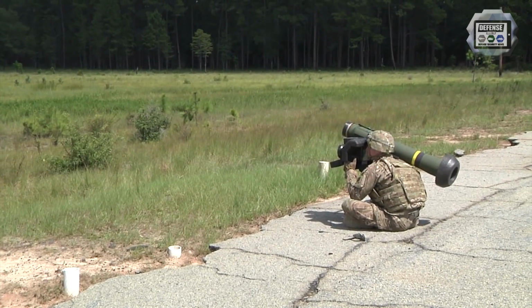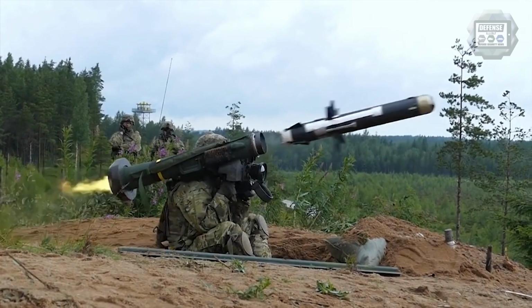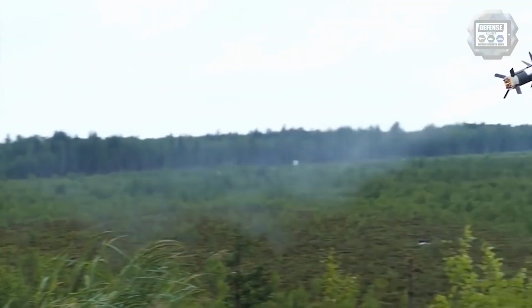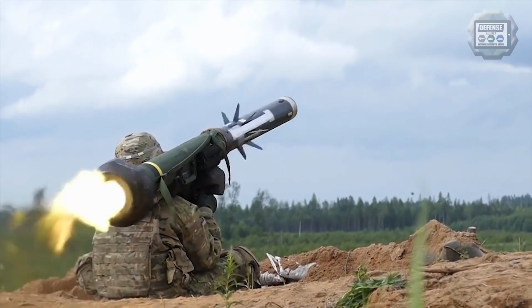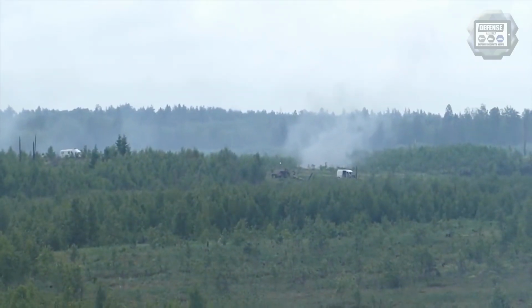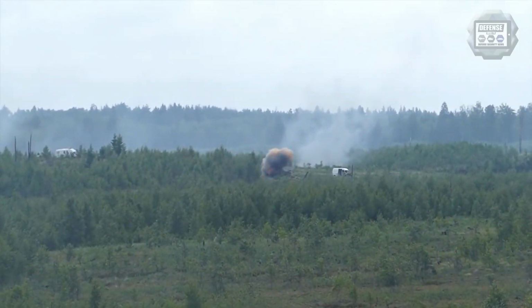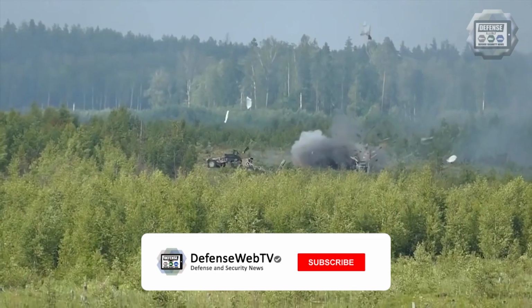Javelin FGM-148. The Javelin system was developed and is built by a joint venture formed by Raytheon and Lockheed Martin. The FGM-148 Javelin is an American-made man-portable anti-tank guided missile and employable fire-and-forget medium-range missile system. The Javelin system consists of the command launch unit and the missile.